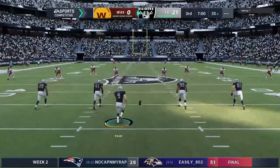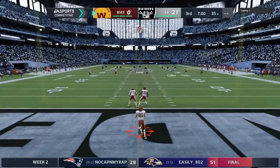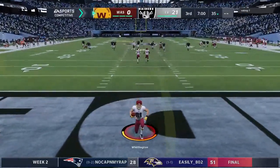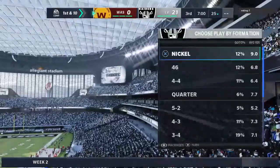Washington down on the scoreboard, but they are getting the football first here, and we are back underway on EA Sports. Takes this about 5 yards deep, and he will not bring it out. It's a touchback.